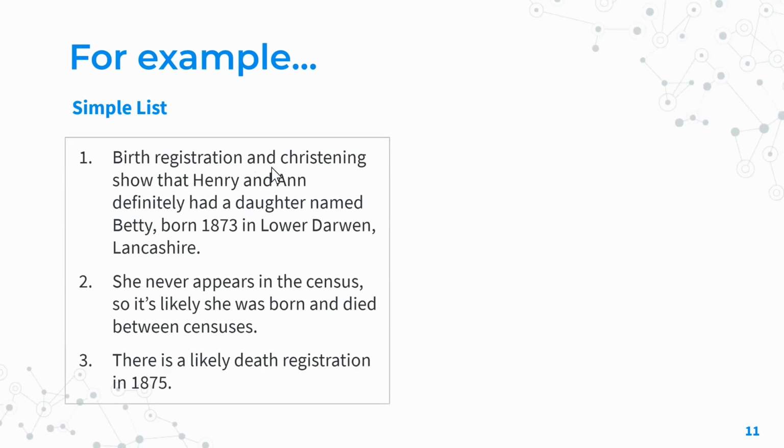So, hey, I found this birth registration and this christening for this person. She's not in the census. I found a possible death registration, blah, blah, blah. And just the act of writing that down really helps me kind of take stock of what I already know.